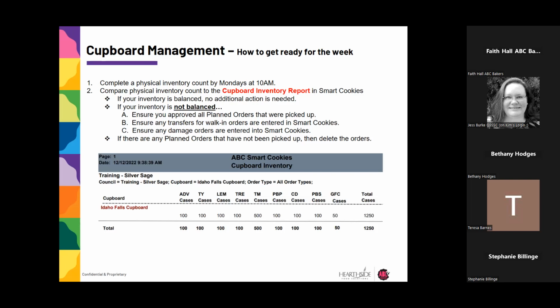So if there are any planned orders that have not been picked up, I suggest you delete those orders, and the troop leader will be notified that their order was not approved, that it was deleted, and they'll have to submit a new request for the week. It was on them. They didn't show up anyway.